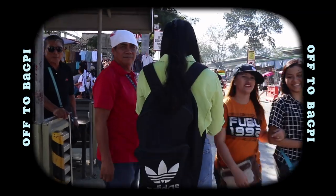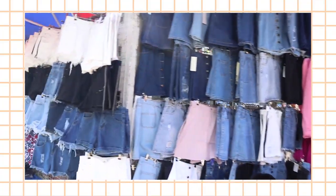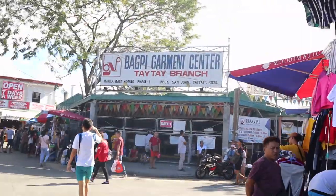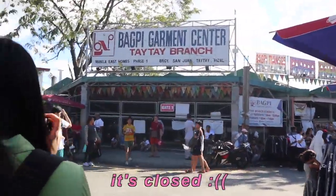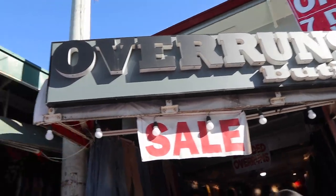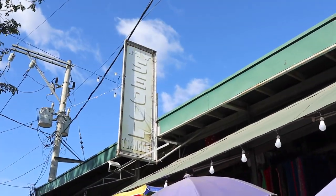Kiss ng butterfly na earrings. Sad. Sarado siya. Thumbnail na lang. Sad kami kasi sarado yung Bagpi. Pero ngayon, papunta kami sa mga Overrun. Overrun pala. Tabi siya ng My Soul.